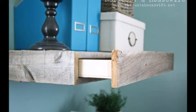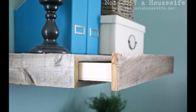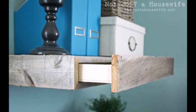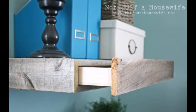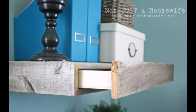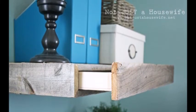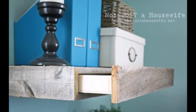13. Reclaimed wood floating shelves. Nothing can be better than the idea of integrating drawers into floating shelves when it comes to making great use of space while retaining the openness of the room at the same time. How these vertical reclaimed wood floating shelves make everything seem so chic and minimal is simply awe-inspiring.